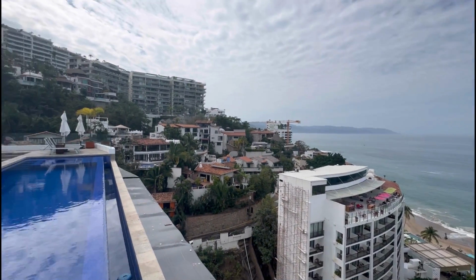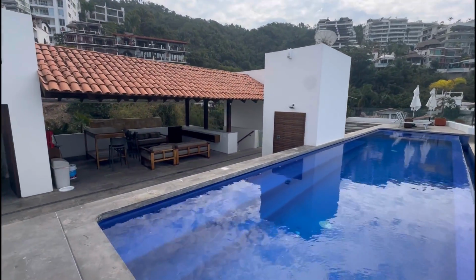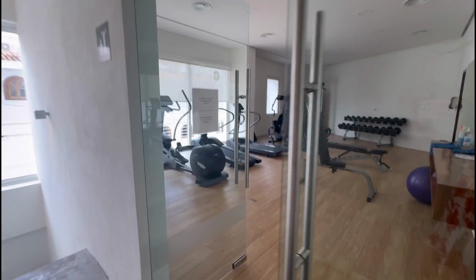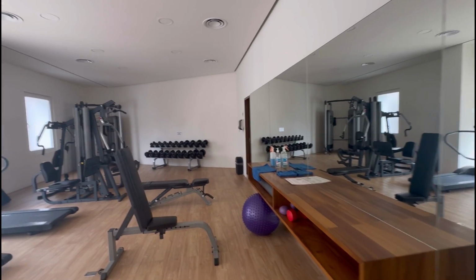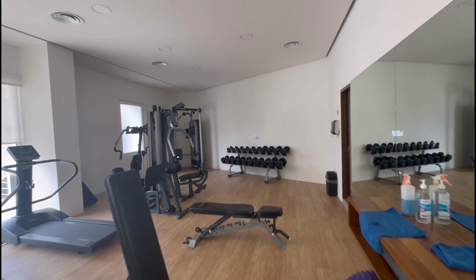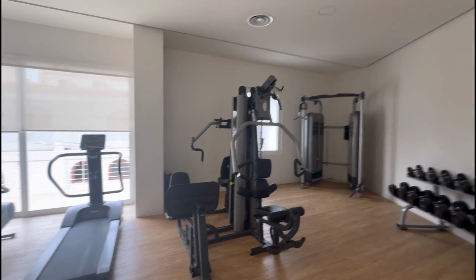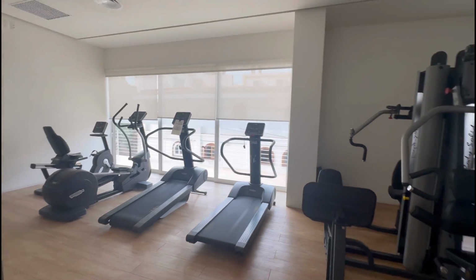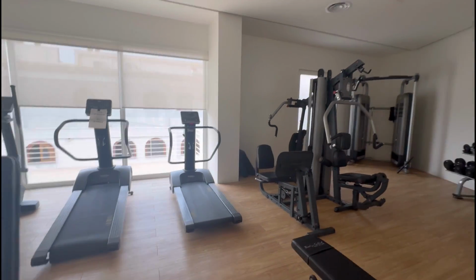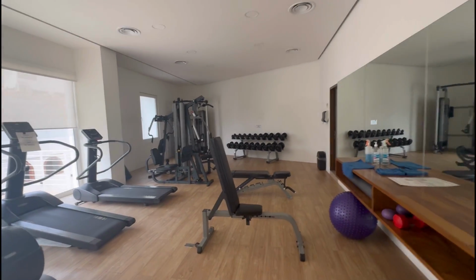All right, now that you have seen everything from the rooftop, I'm gonna make our way down and I'm gonna show you the gym as well. When you're coming out of the elevator, you're just coming straight into the gym, and as you can see, you have everything that you need here. They have some free weights, a couple of benches, they have a cable system here, and cardio equipment. It's a simple gym, but you have everything that you need to get a good workout here before you hit the beach or get on to your day.